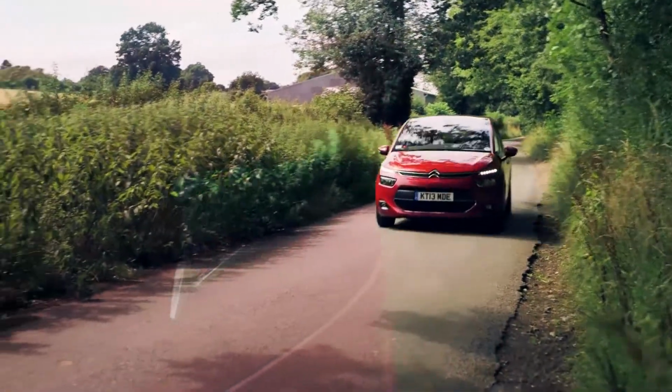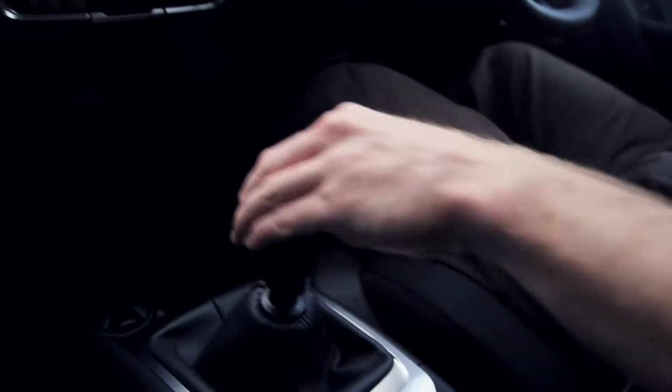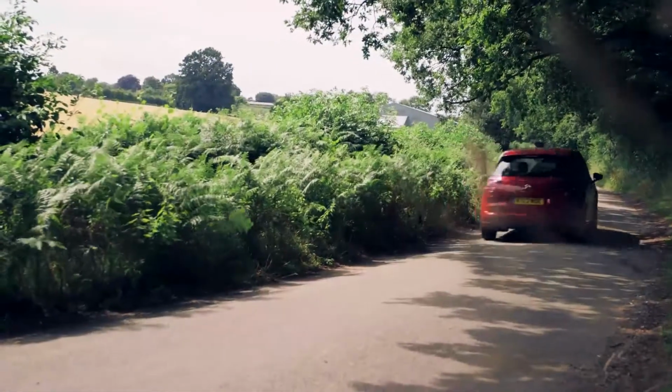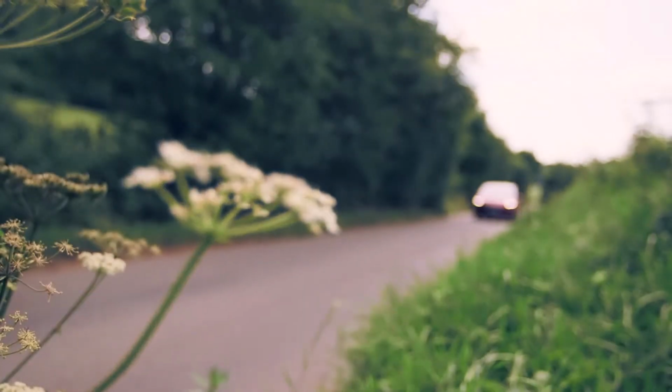Citroen's 3-year 60,000 mile warranty doesn't look great compared to the 5 and even 7-year cover you get from some rivals. Click the link to find out how Citroen was rated for reliability in the latest Which Car survey.